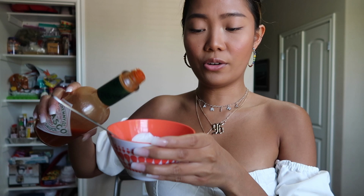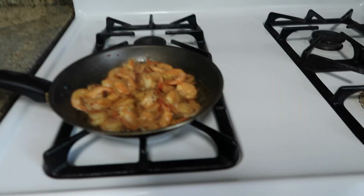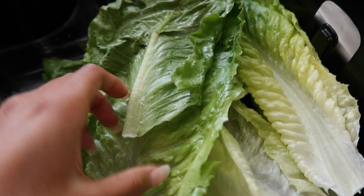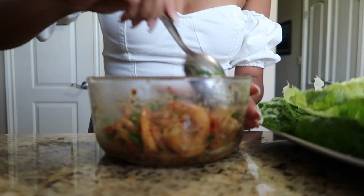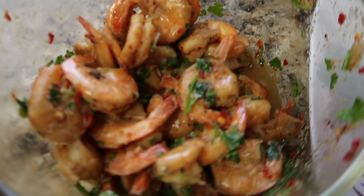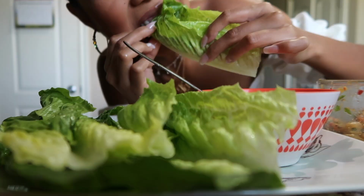So now you have this texture. So it's pretty much cooked, honestly. Doesn't take much to cook shrimp. And then here's our lettuce wraps. I'm just gonna go ahead and plate them. I'm gonna add the cilantro. And here's my lunch. We got the marinated shrimp. The sauce is just sour cream and mayo, and then I added Tabasco and green pepper sauce, and then our lettuce wraps, and there we go.